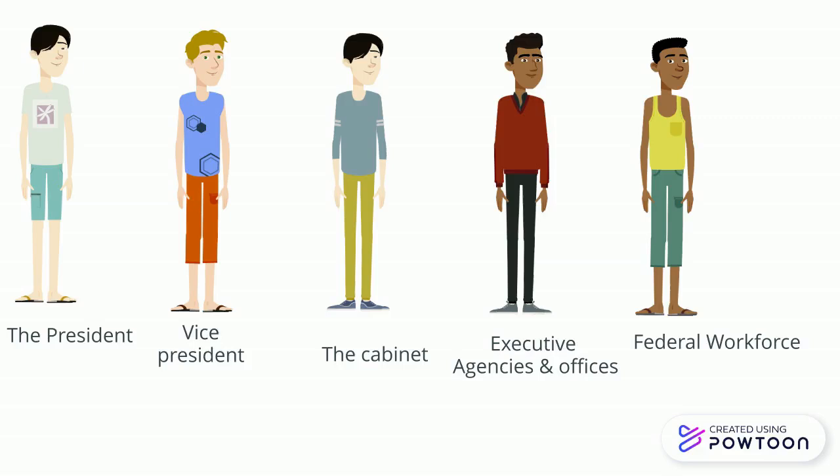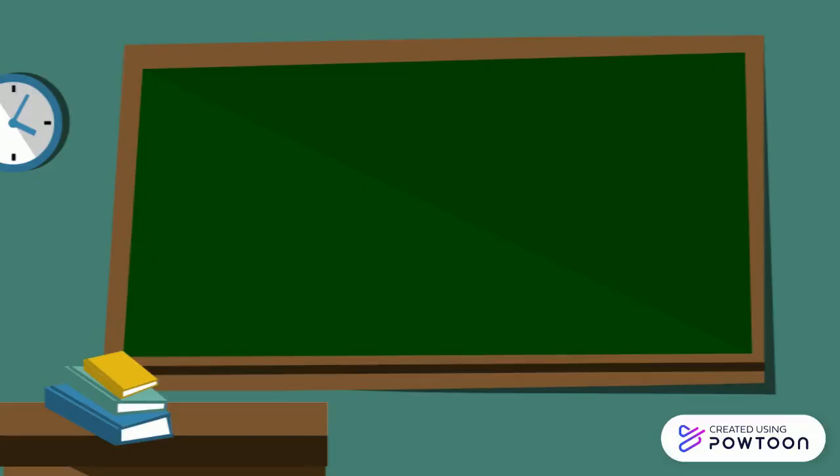The executive agencies and offices carry out specific tasks or enforce regulations. Last but not least, the federal workforce, which is responsible for executing federal programs and policies. Overall, the executive branch ensures that the government operates effectively and that the federal laws are implemented across the country.